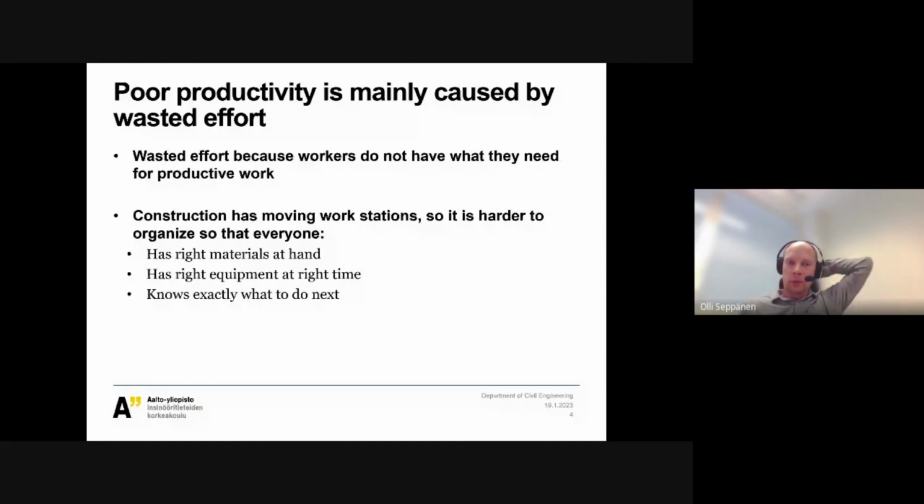And it's a very difficult problem to solve because construction has moving workstations. In a factory, everybody is in one location. It's easy to supply materials. It's easy to supply information to the workstation. But construction is really hard to organize so that everybody has the right materials, right equipment, and knows exactly what to do next in that work location, and knows what's going on in different work locations. So we need some digital tools to get better situational awareness.